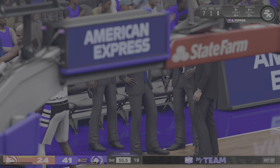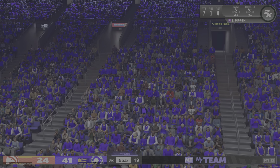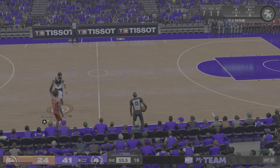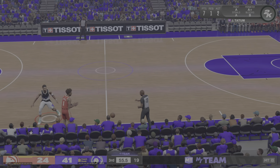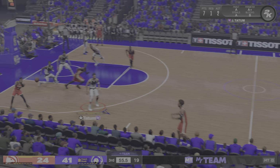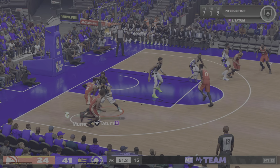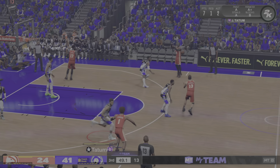A different look for Miami. Giannis Antetokounmpo's checked in for Wallace. Pippen comes in for Dennis Rodman. And Derrick Rose is subbed in for Tracy McGrady. And Atlanta will go for a different look here. Okongwu's checked in for Clint Capella. Johnson comes in for Sadiq Bey. Griffin's checked in for Hunter. And it's Bogdan Bogdanovic in for Young.